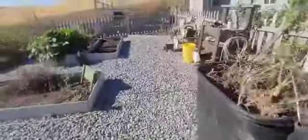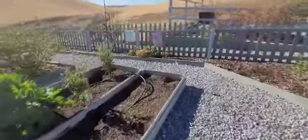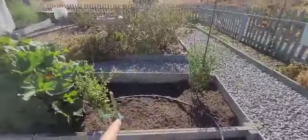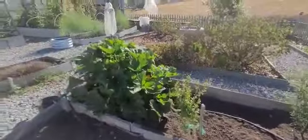Alright, guys. I did go ahead and take out the last volunteer tomato start that was right there. It just didn't ever root in, so I just went ahead and pulled it. And lots of zucchini coming on.